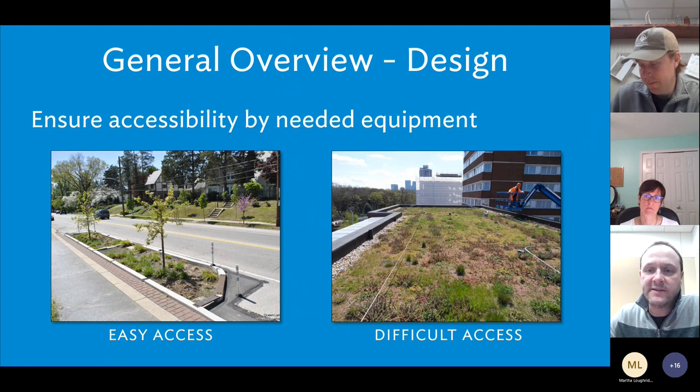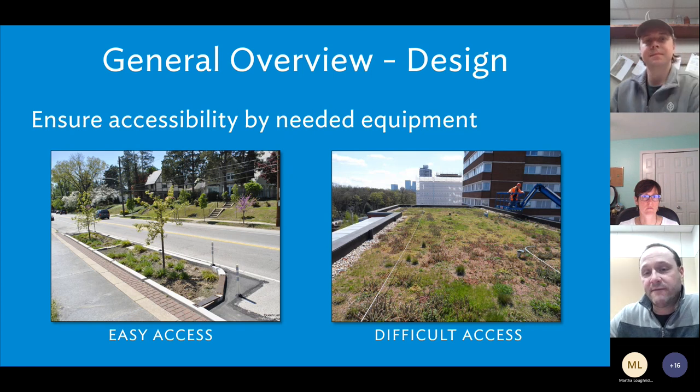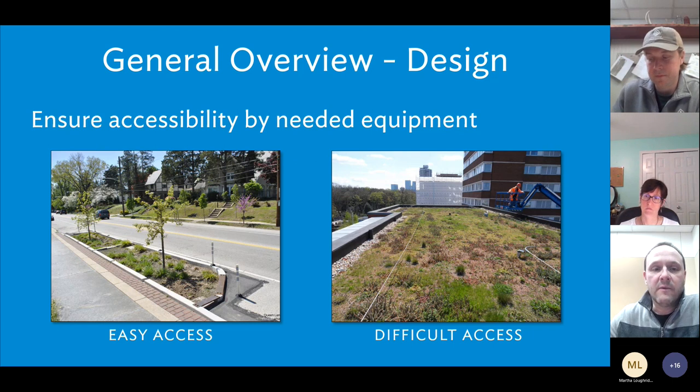The next thing to consider after you know your design standards is to ensure that your practice has accessibility when it is constructed. So your design phase needs to give that consideration. Will people be able to get to it to maintain it properly? Because on the left side there, obviously there's very easy access to that bioretention cell that's in the middle of the street. It may require some lane closures to do some maintenance, but so be it.